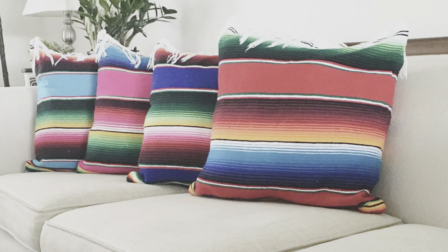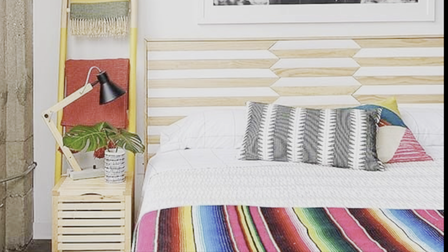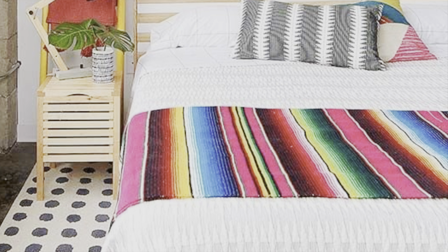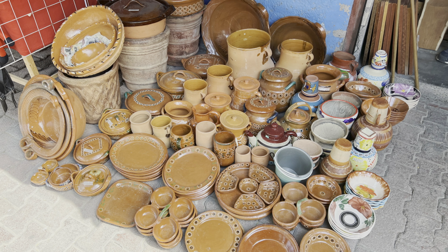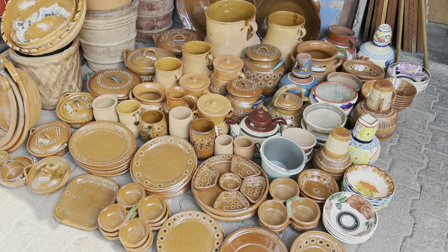Anyway, the point is, these little blankets pack a lot of punch in terms of color, so bringing one of these into your interior can really make it feel fun and festive. Next on the list is dishware. Now, there's a lot of different styles available and they're all handmade, but one of my very favorites is the earthenware style. I love the simple terracotta look of this style, and the little flower motifs are really charming.